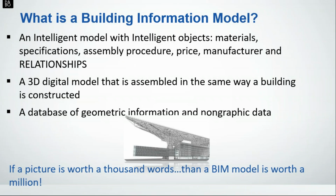And then I just like this quote: if a picture is worth 1,000 words, then a BIM model, which is redundant, by the way, is worth 1,000,000. And I say BIM model, even though people say it all the time, is redundant, because that's building information modeling model.